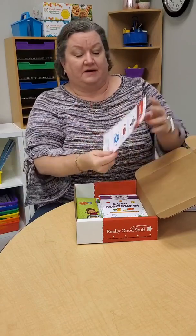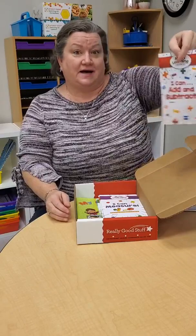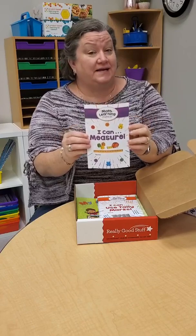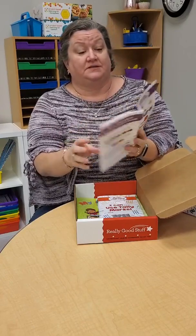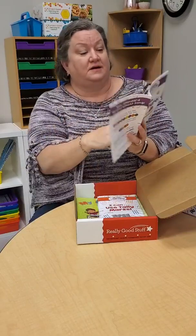And then even on the back, there's symbol people. We always like to put a little poem or a little rap or something on the back. So that's, I can add and subtract. This one is I can measure. It has standard and non-standard measurement in here. So you see lots of pictures, longer, larger, taller, smaller, non-standard, standard.